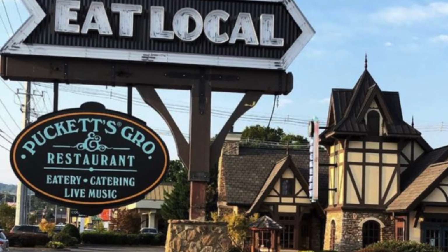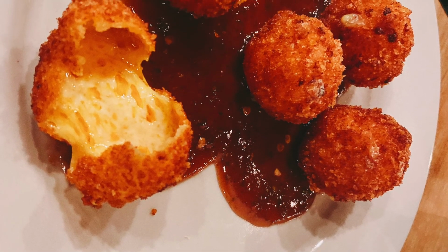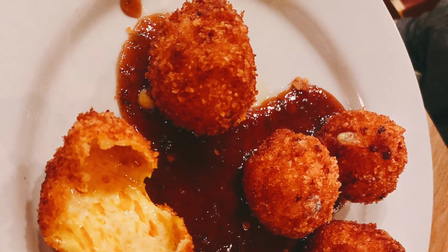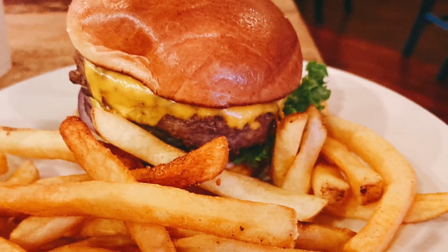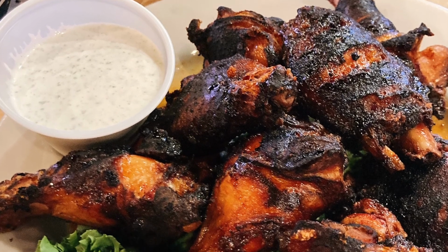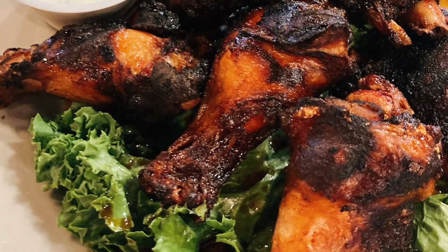After the Crime Museum, we went to Puckett's Grocery and Restaurant to eat. We got these fried pimento cheese balls with a jam under them, and it was so good. It tastes like a little ball of heaven. Some smoked sausage and pickles. Of course, a hamburger, because how can you go wrong with a hamburger? And then smoked wings in Tennessee whiskey glaze, and they were all so good. Not gonna lie, the wings were a tick dry, but they still tasted really good in their ranch sauce.